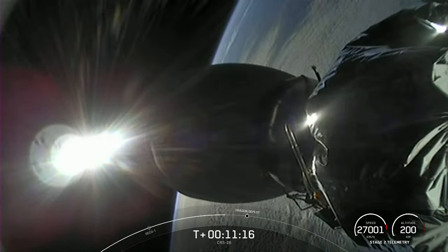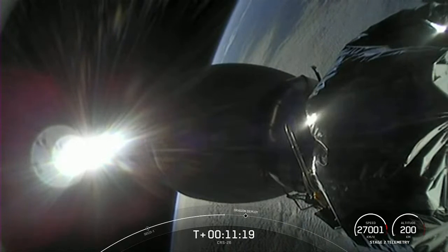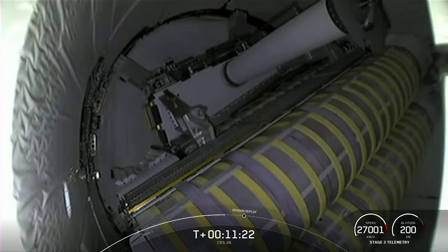Again, if you're just now joining us, you are watching a live webcast for the CRS-26 mission for NASA. This is the 26th Commercial Resupply Mission to the International Space Station for NASA. This is SpaceX's 54th mission this year and 5th Dragon flight to station for 2022. And we lifted off just under 12 minutes ago from Kennedy Space Center at Launch Complex 39A. And we are just a few seconds away from Dragon separation from Falcon 9's second stage. You are looking at a live view into the trunk of the Dragon vehicle.